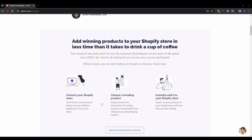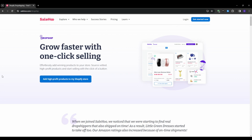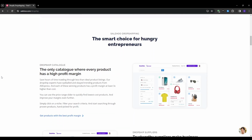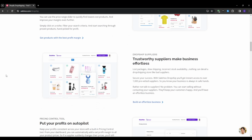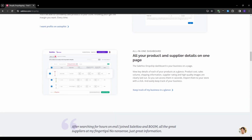SaleHoo has become one of the leading B2B directories and communities in the e-commerce space. The platform aims to connect dropshipping e-tailers and online retailers like us to wholesale suppliers and manufacturers from around the world. Specifically, SaleHoo provides access to a database of over 8,000 verified suppliers, 2.5 million product listings, facility to request quotations and place sample orders, tools for supplier analysis and contact, e-commerce educational resources, and so much more.